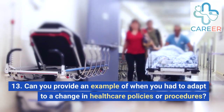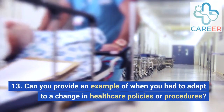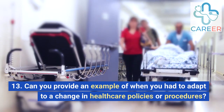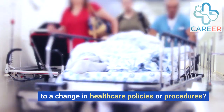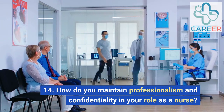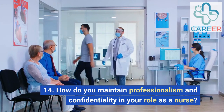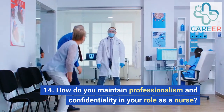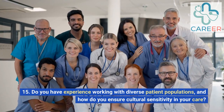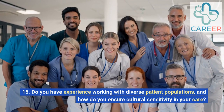13. Can you provide an example of when you had to adapt to a change in healthcare policies or procedures? 14. How do you maintain professionalism and confidentiality in your role as a nurse? 15. Do you have experience working with diverse patient populations, and how do you ensure cultural sensitivity in your care?